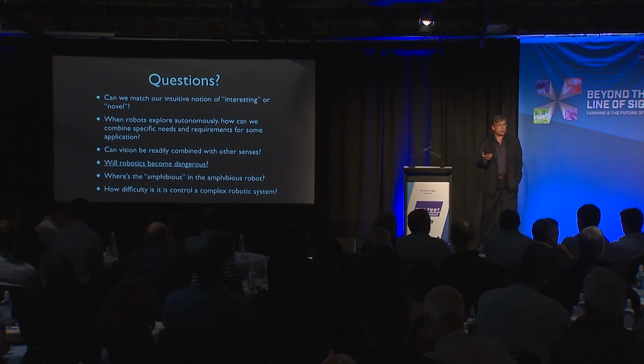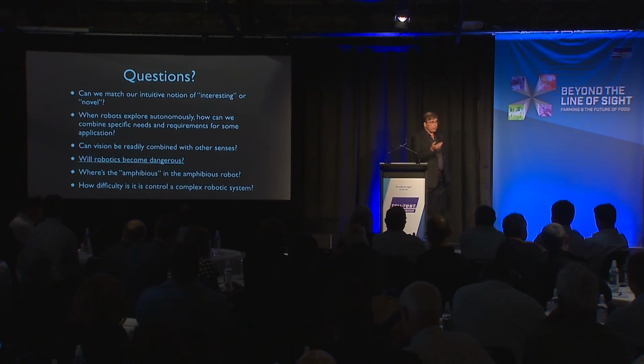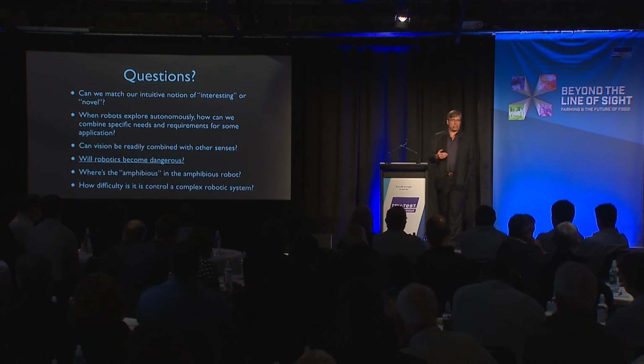And a ubiquitous problem that comes up all the time is, will robots become dangerous? You know, where's Terminator? Where's the amphibious in this amphibious robot? I haven't talked much about that. And how difficult is it to control a robot of this complexity? And in particular, how hard is it for a human to moderate and control its behavior? So none of these questions have been addressed explicitly, but we can talk about them later if you're interested. And that's where I'll stop.